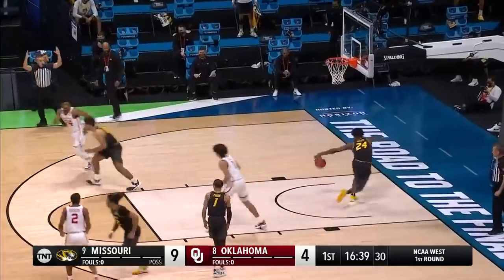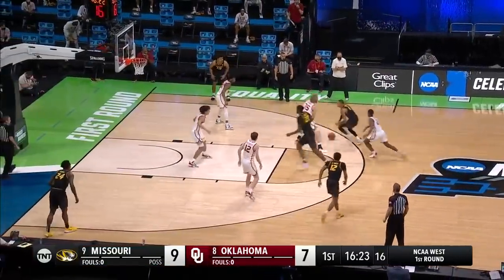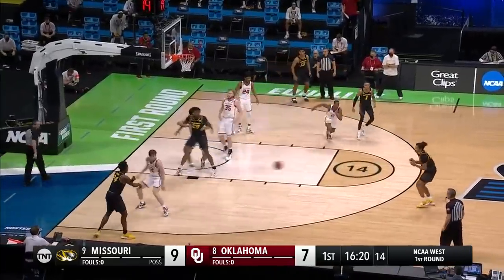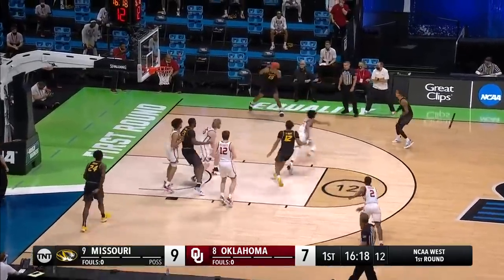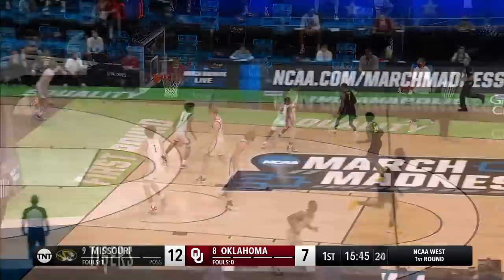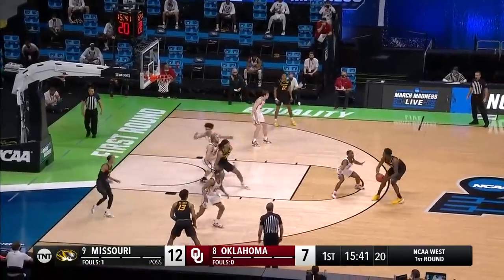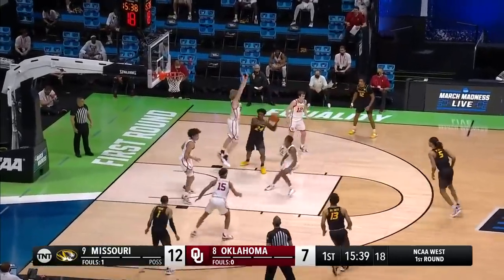And Manic is able to answer with a three of his own. So what he did in the Big 12 quarterfinal game, Pinson sweeps it to the corner, extra pass. Smith again for three from the sideline, rattles it home. I don't know if the depth perception of a football stadium cost him a little bit. It does take time to get used to it.